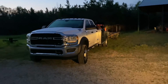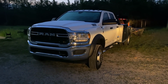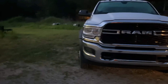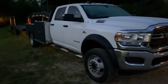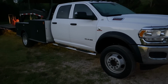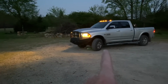All right, so how did it do on the first job yesterday evening? I didn't put a video together last night because I worked kind of late on the job that I was on. This truck right here is unreal, how it pulls, and there's a difference between this one and that one.